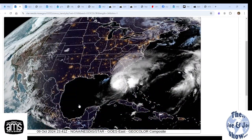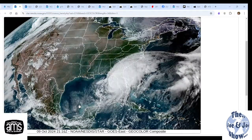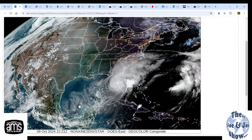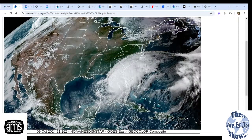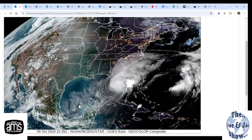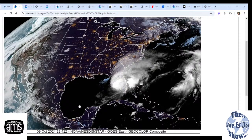But even before that, I was just a little bit shocked, and I think the way that the models performed with Helene, they had that going to a 5, and it never quite did. I think it stayed a 4. So I'm just calibrating. This time they were right. The globals had a real tough time with the pressure with this thing.